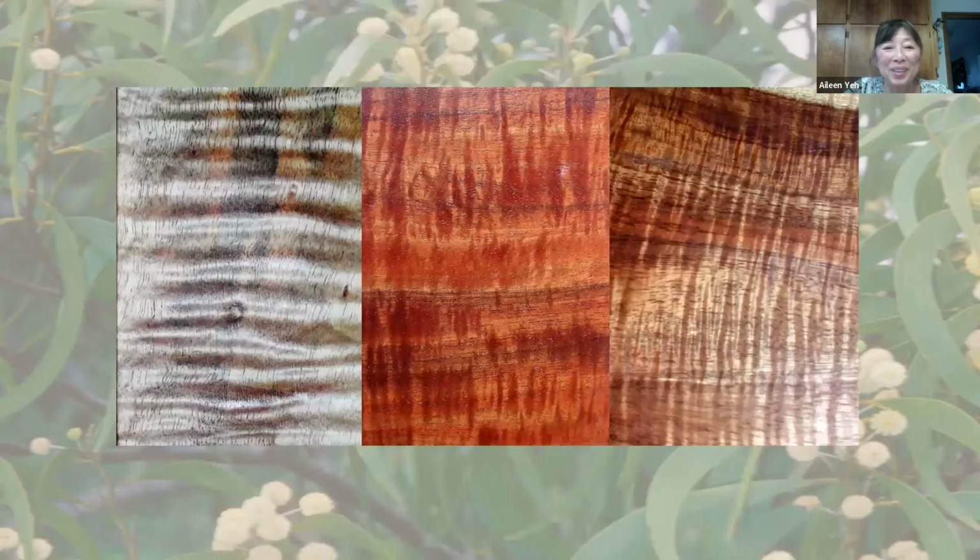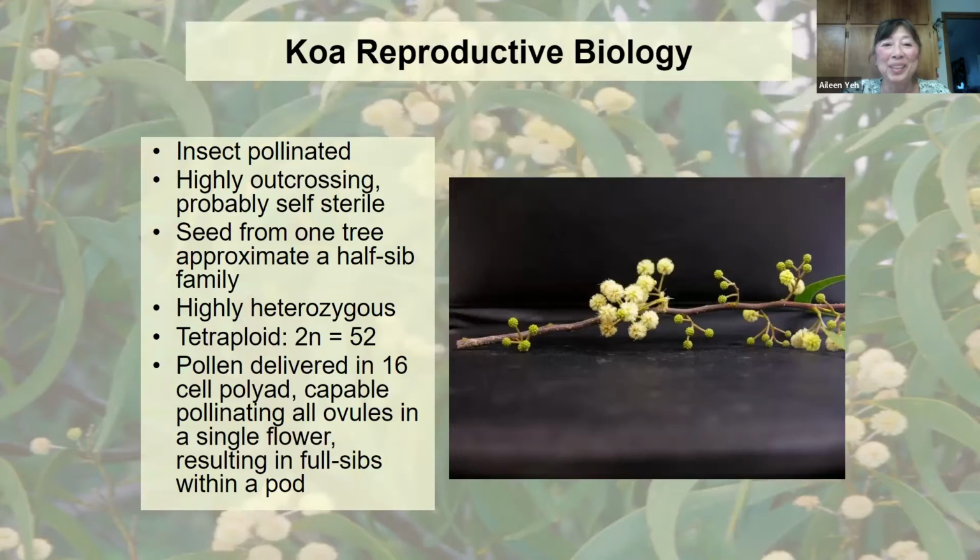Olivia. Okay, thank you. And here's curly Koa and Koa reproductive biology: insect pollinated, highly outcrossing, probably self-sterile. Although I have a tree, only one tree, a low elevation Koa, and it set seed, and the seedlings seem pretty normal. The seed from one tree is approximately a half-sib family.